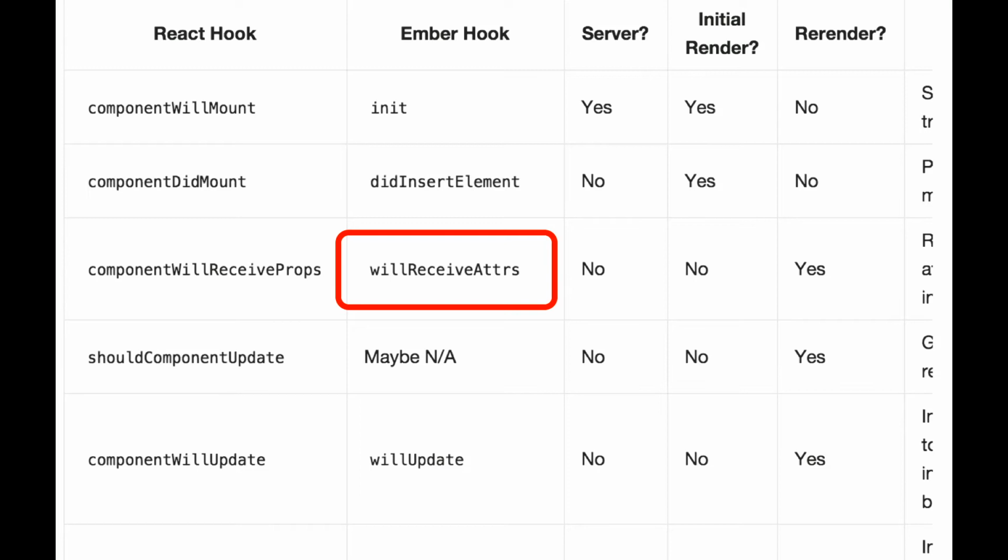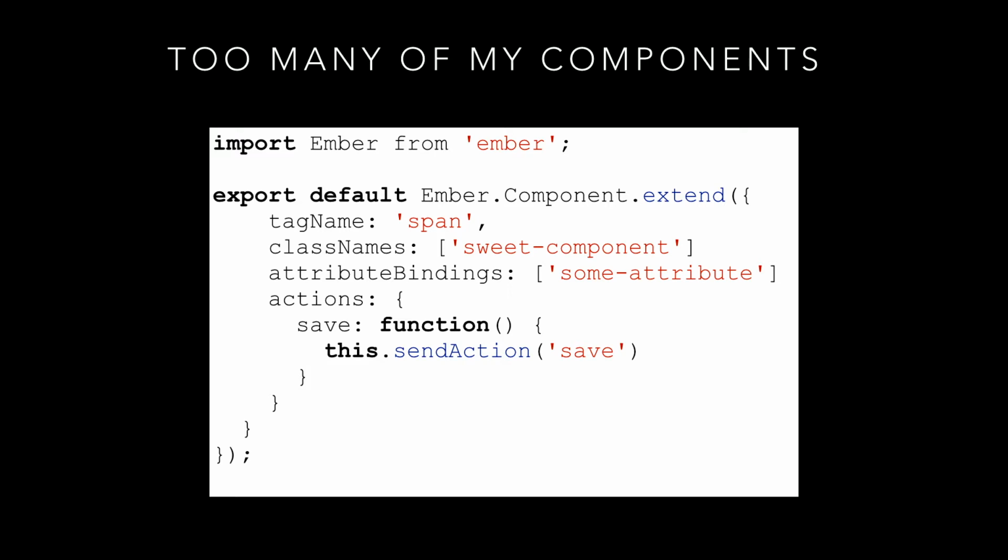to put in the observers jar, which I think I owe him maybe $1,000 now. So this is what too many of my components look like. Too many of my component classes are just the tag name, the class names, maybe some attribute bindings, but not really, and catching and refiring some actions.